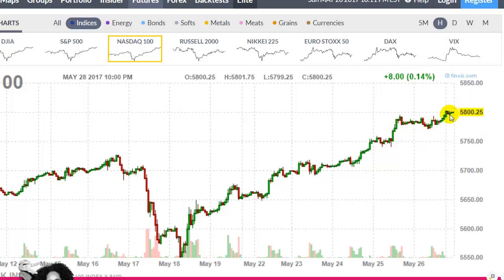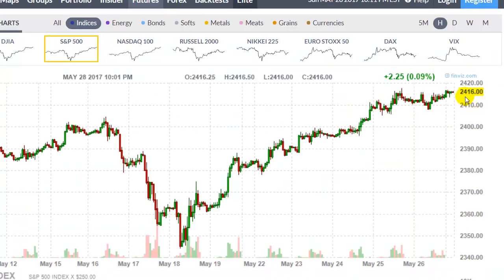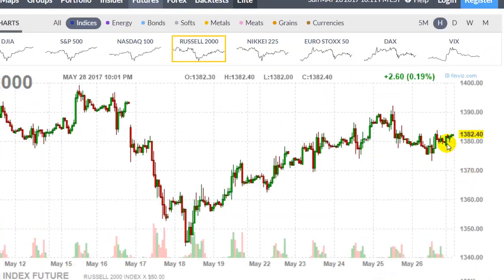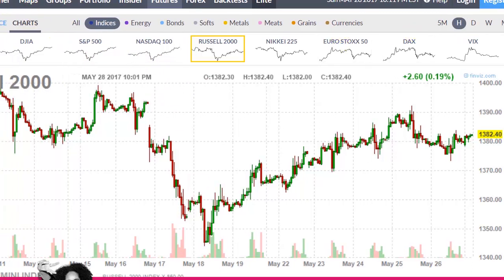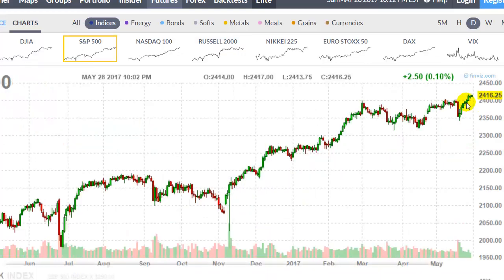Basically, we are likely going to hit new highs in the NASDAQ. S&P 500 has a chance towards 2420. Russell looks like it's setting up for a bullish move. So this market again is not something to be shorting. I know a lot of people are trying to short this thing. And the thing is, the big clue was that truncated fifth wave in all indices. That was a big clue to not short this.